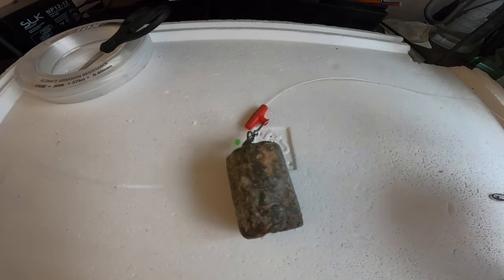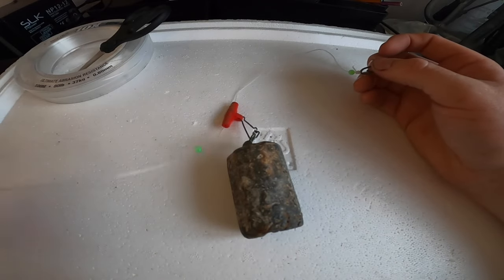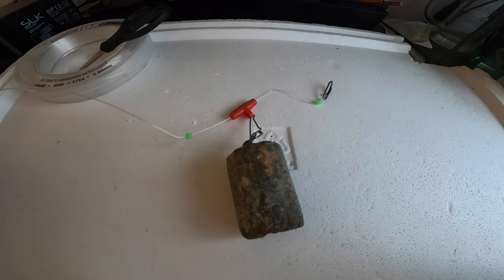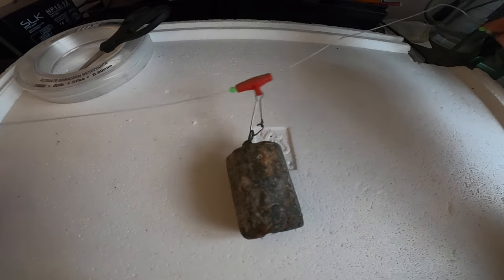That's going up to your main line. Your rig's attached to here. The running ledger enables there to be very little friction. So that conger picks up your bait over here on your hook trace, which I'm going to show you in a minute, and it allows it to take it away without any friction.